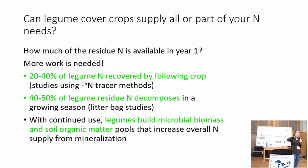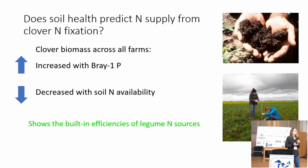So this is an active area of work, and I feel like for folks to feel confident managing biological sources of nutrients, we need to know more about this, but it's hard to measure. And so thinking about this type of question, we had a range of soil properties across all of these farms, which allowed us to start to dig into, well, what explains some of these differences in performance? When we looked at the clover biomass in both mixture and monoculture, we found that overall clover biomass increased with higher plant available phosphorus. And this, I think, is fairly well known. Clover can supply its own nitrogen, so it tends to be limited by phosphorus. And legume biomass decreased with soil nitrogen availability.